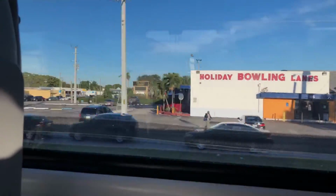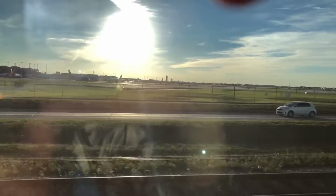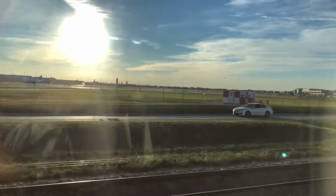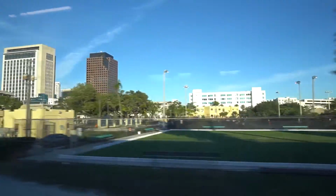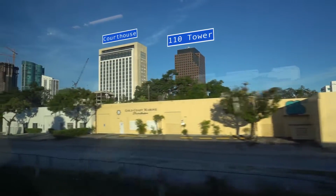We're approaching Fort Lauderdale, which is the only stop that we make on our way to West Palm Beach. And this right here is Fort Lauderdale Hollywood International Airport. Fort Lauderdale has a population of somewhere around 180,000 people, but over 5.5 million people live in the metropolitan area.